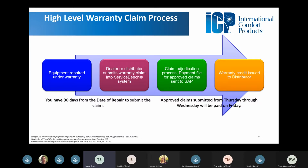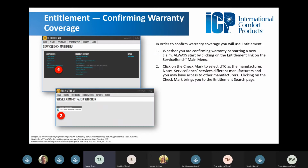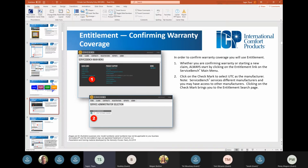So this is just a high-level look at the warranty claim process, and at this point, we are going to jump over to a live demonstration. I hope we're okay now after the issues we had this morning.